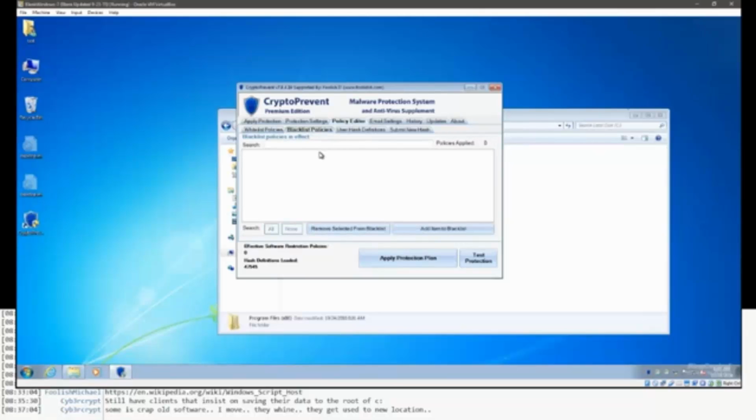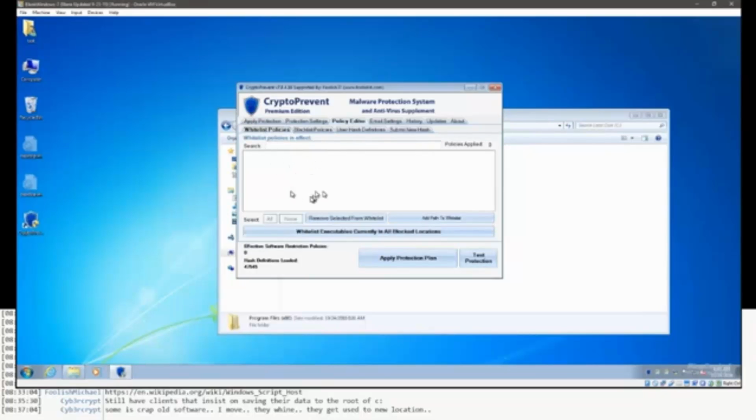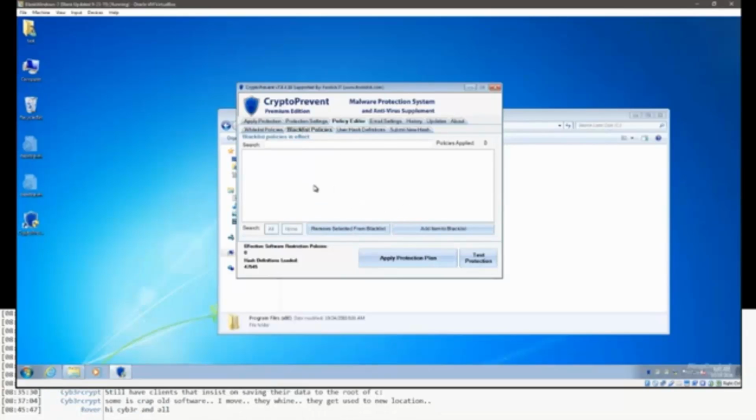Past that, we have our blacklist policies. So here, once you apply policies, you can go through and check all of them and see what exactly is being blocked, and if you have a particular one that's causing issues, you can remove them. Although I wouldn't recommend doing that. I would recommend whitelisting the files that you need to run, not removing a protection in general there.